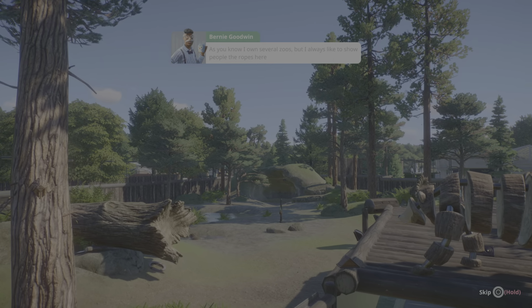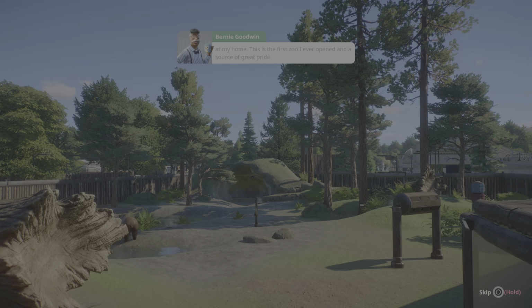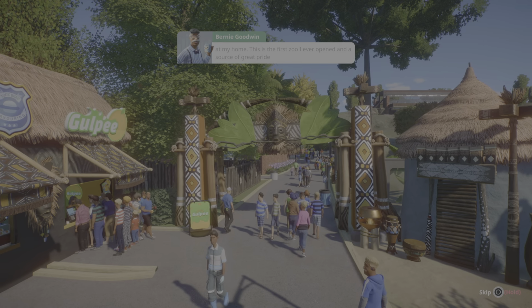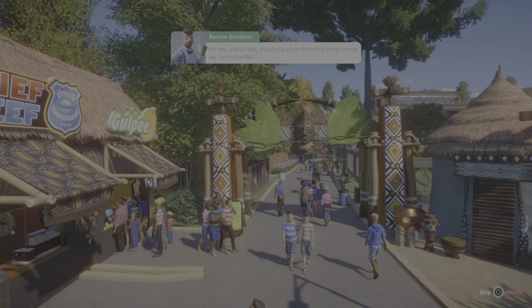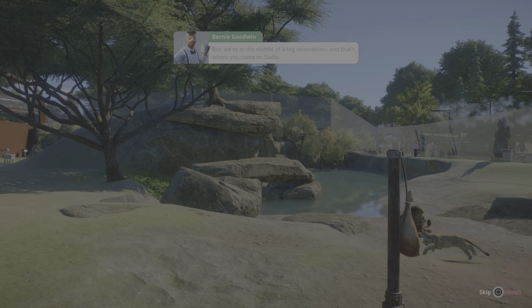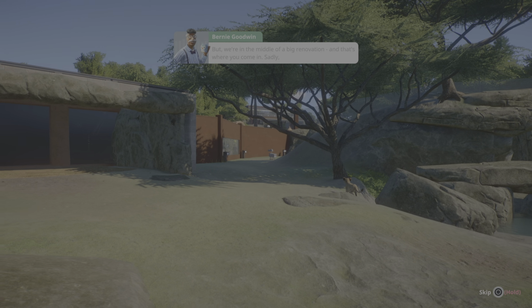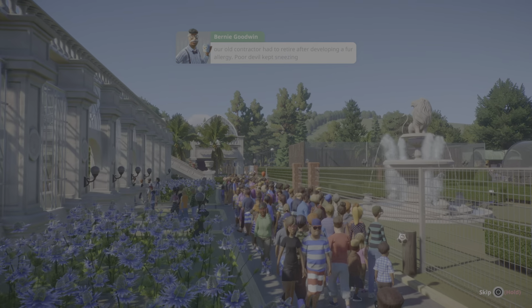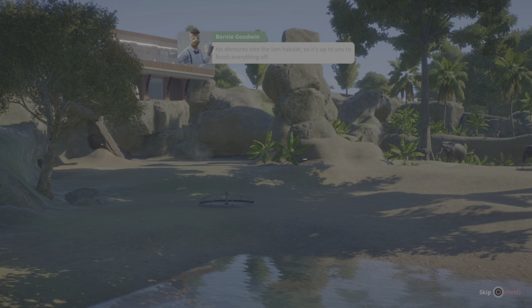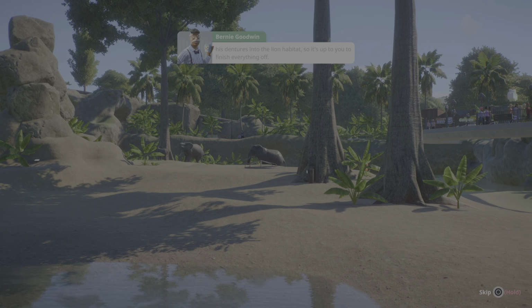As you know, I own several zoos, but I always like to show people the ropes here at my home. This is the first zoo I ever opened, and a source of great pride for me. And prides, thanks to a lion breeding program we ran in the 80s. But we're in the middle of a big renovation, and that's where you come in. Sadly, our old contractor had to retire after developing a fur allergy. Poor devil kept sneezing his dentures into the lion habitat. So, it's up to you to finish everything off.